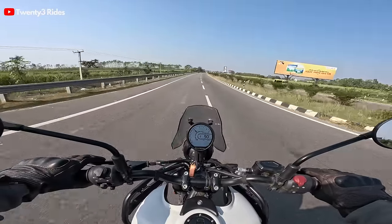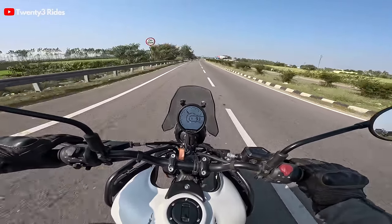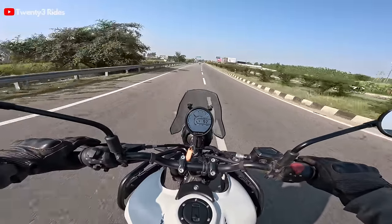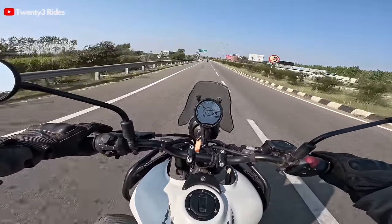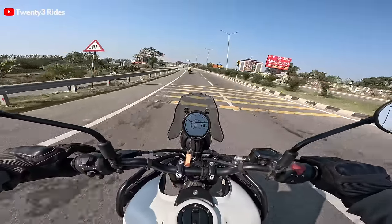That sort of a speed is maintained maybe at max 15 seconds, 20 seconds. Like you go fast and then you release the throttle and then come back and settle to maybe like a 90, 100, 110. That is where the actual cruising happens on the highway.